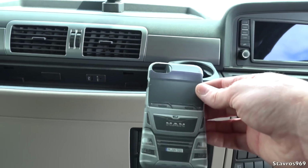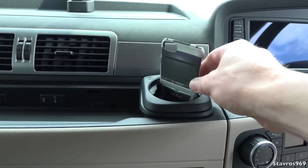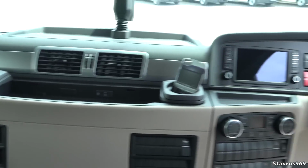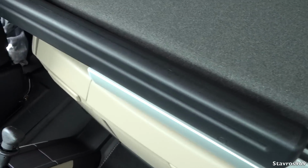And we have a nice phone cover there, the MAN phone cover, and they also do other type phones other than Apple phones. Nice touch screen as well. We'll have a look at that shortly. Let me just pull up the bottom bunk here.